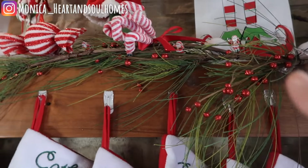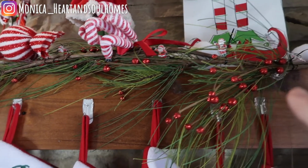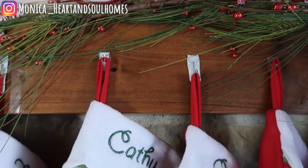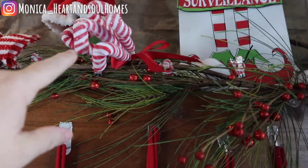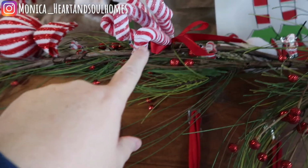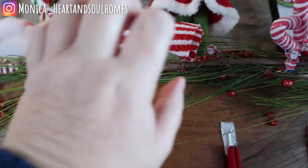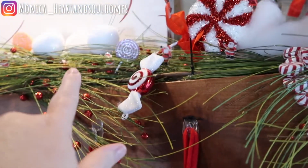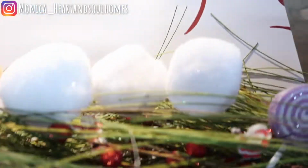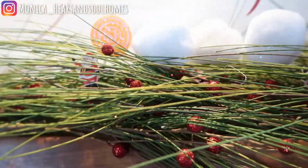Here's another example of, this is not garland that has lights in it, but I love this. It's very real looking, and I love the red little berries in here. But I felt like I needed a little bit more. So I just added this, this is a pick that would go on the Christmas tree. I just stuck it down in there. Here's some peppermint candy ornaments. More of the ornaments. I stuck up some snow. Little snowballs, little candy to go with the Candyland theme. Those are just little ornaments.